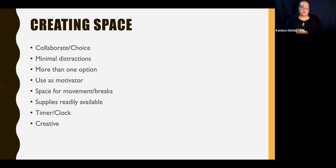I also think it's important to have more than one space if possible. It'd be hard in my house. I have a teeny tiny house, but to have more than one space to work, so maybe they're on a dining room table, but then they could also work maybe on the floor of the living room. Just to have two spaces can be really helpful in case something unexpected happens, and they can use that flexibility to move. Another thing about creating space is you can use it as reward and motivation. I'm going to go into a little bit about that.